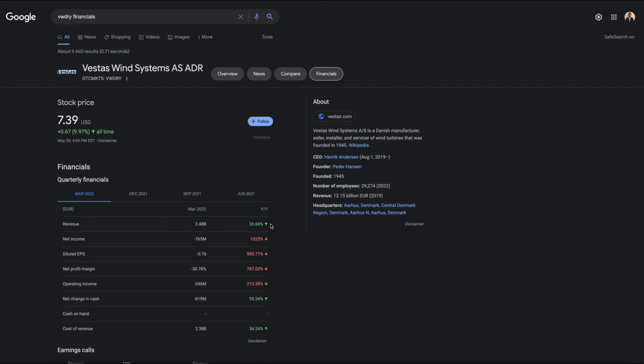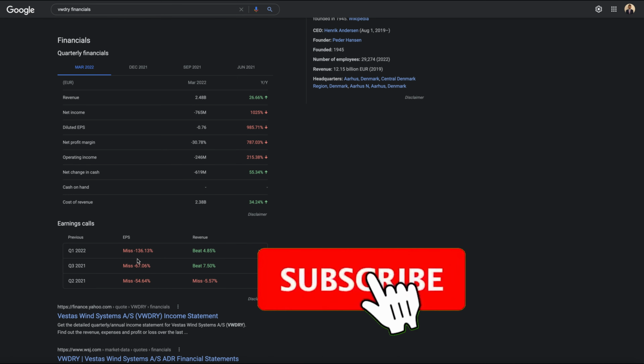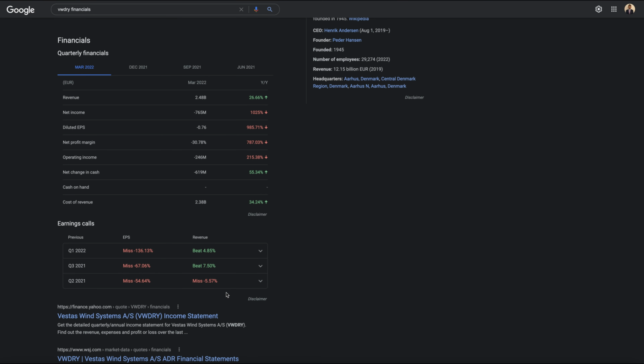Let's look at their finances. As you can see, their finances are taking a hit. The EPS is down all these quarters. They did beat revenue these 2 quarters, but they did miss it in Q2 of 2021.